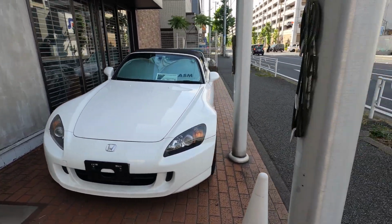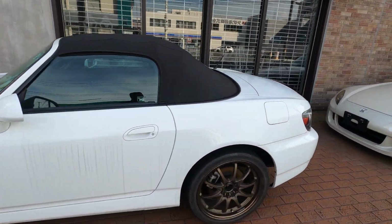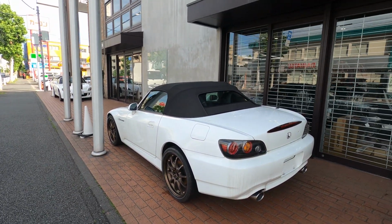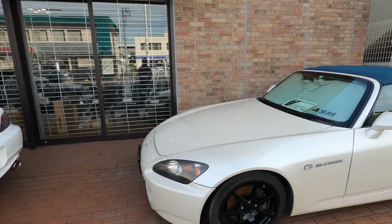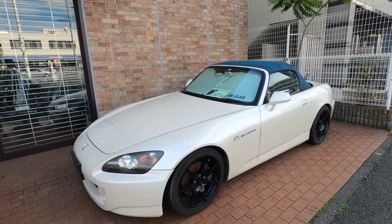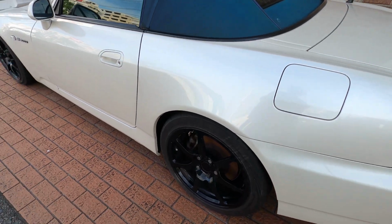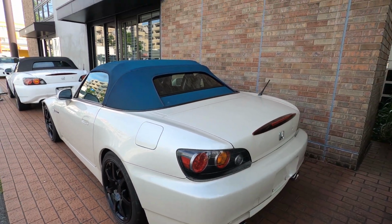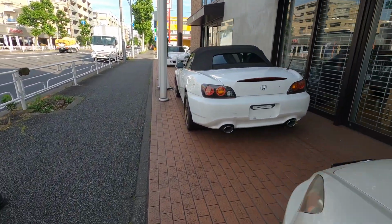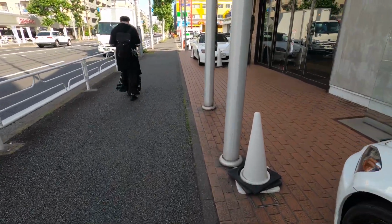Super clean, needs a wash, but everything is super clean. It's like they protected all the cars with the sunshade visor so the sun doesn't destroy the dashboard. And then here's another one here. It's like a different type of pearl white color with the blue soft top, which is pretty unique. I think those are NSX wheels. It looks very similar to the NSX wheels, but I'm not too sure. But let's try to go inside, say hi to a couple of the guys, and see what they have in there. Let me cut to the next clip in just a second.